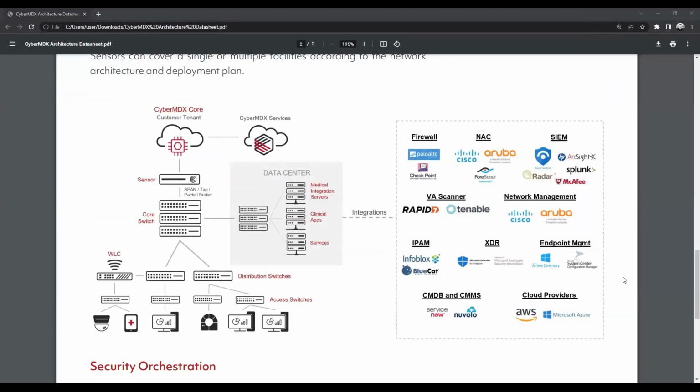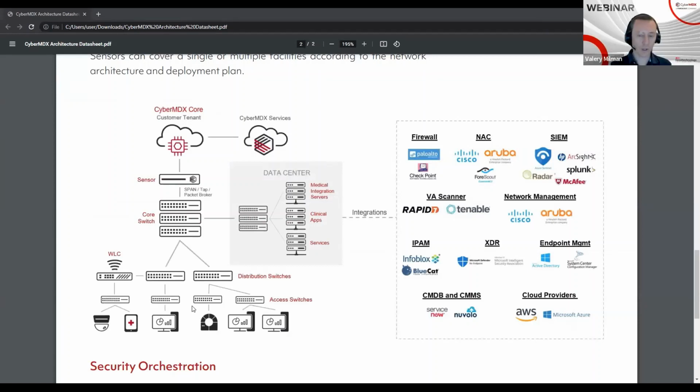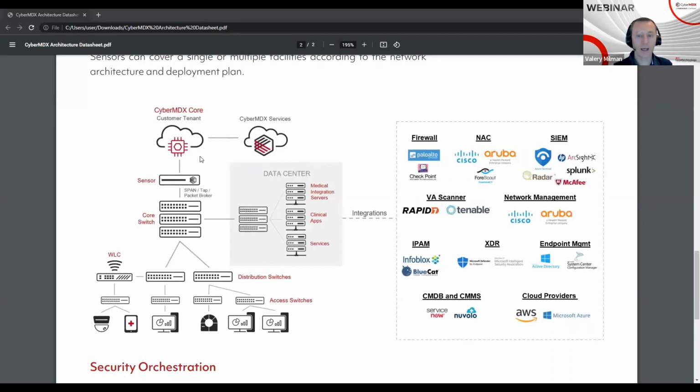Yes, thank you. Great. So just a little bit about how CyberMDX actually works on-prem. We have two main components: a sensor, which is located on-prem, and a cloud core. It's of course a single tenant core. No information is shared between the customers.